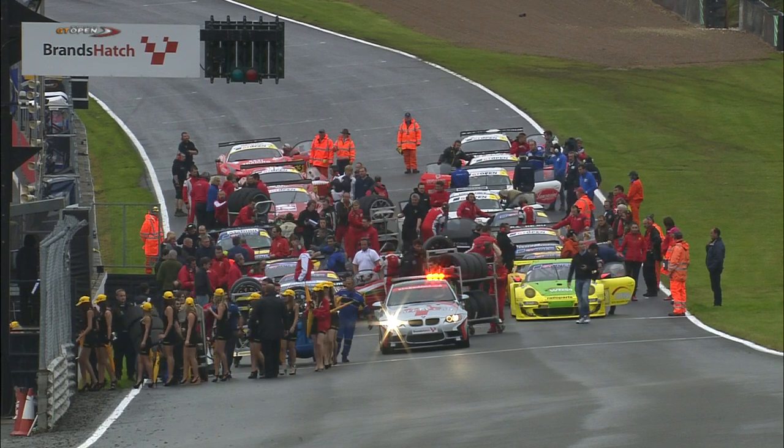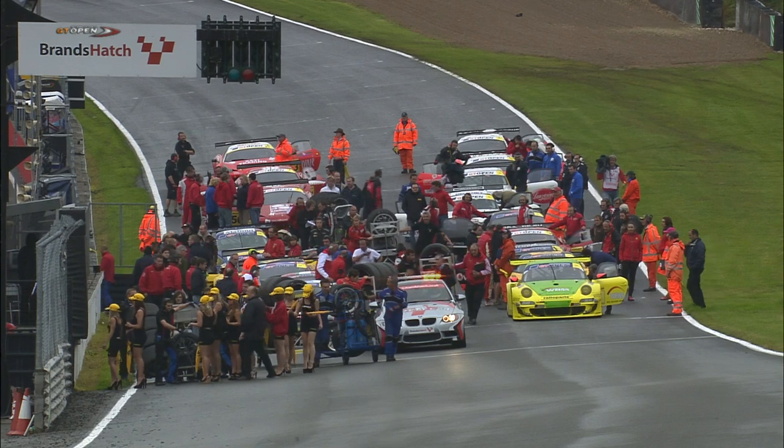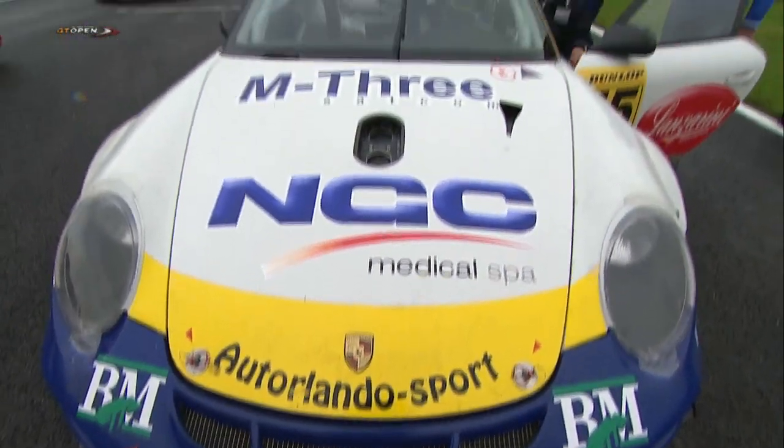Since then, the team's just struggled a little bit for pace, but they've been going well here at Brands Hatch this weekend, which is a circuit that really plays into the hands of the Porsche with its arguably superior traction to the Ferrari 458s, which often on the straight line sections of the circuit and the quicker circuits maybe has the legs over the Porsche.